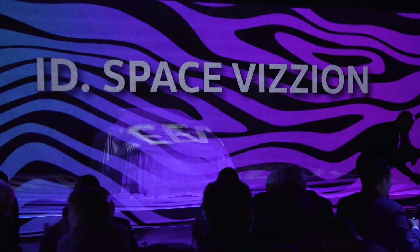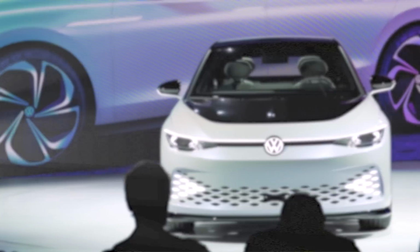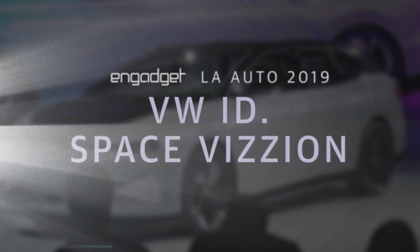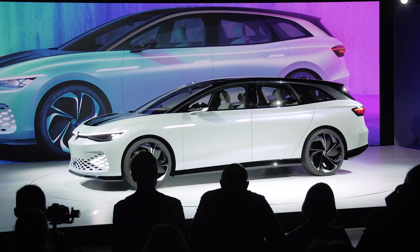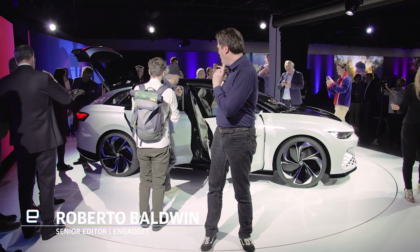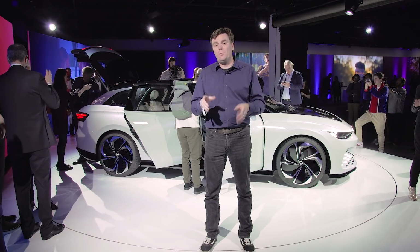Volkswagen has started another auto show with an electric concept vehicle. This time it's the ID Space Vizzion. Bucking the trend of introducing SUVs that are electrified, Volkswagen decided to show off, well, a wagon, a station wagon, something we haven't seen in the United States in quite a while.